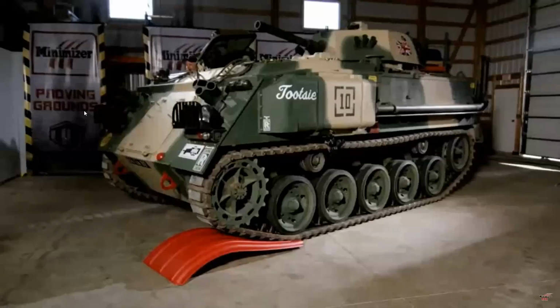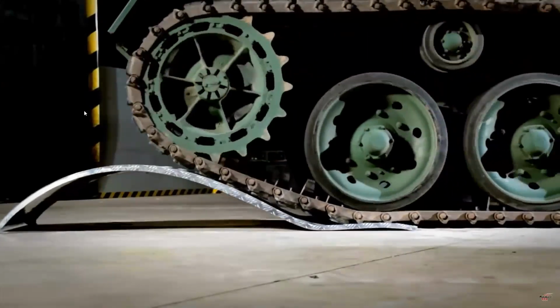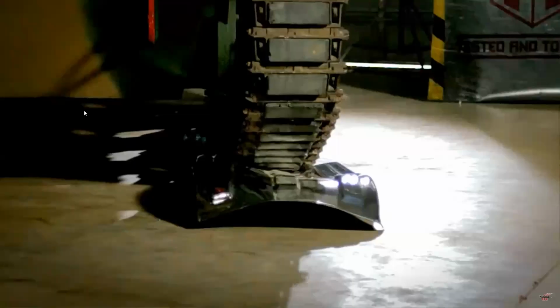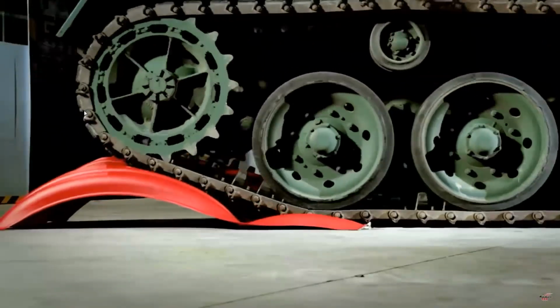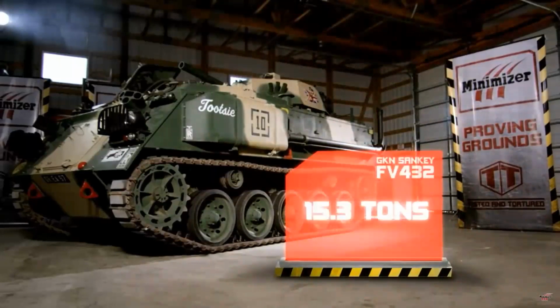In this test, Randy's tank will run over each fender to see how well it responds to being crushed. Then, we'll see if the fender can bounce back to its original form and function. Oh, in case you might be wondering, the FV432 weighs just a smidgen over 15 tons.